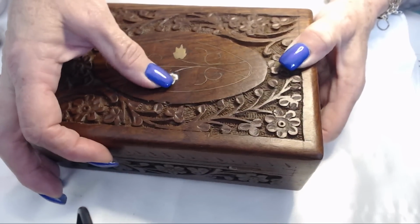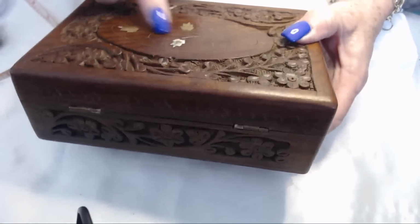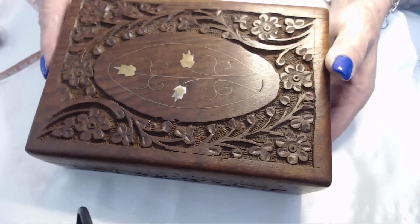I've got to find my other... I know I'm going to find it when I'm cleaning up. Okay, so the inlay is not coming off. It's just got something over it that I'll have to clean off. But I think it's brass inlays. It's just got some kind of oxidation, which I'll clean off. But there's the one I just got today.